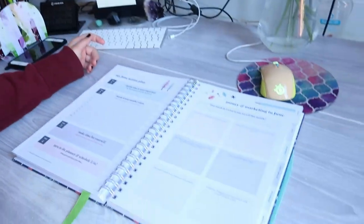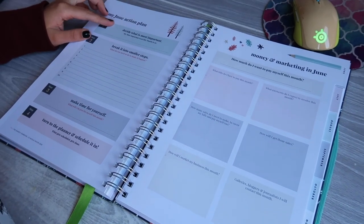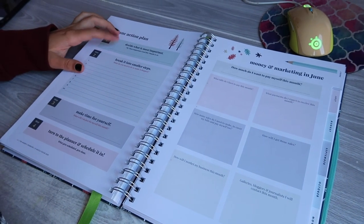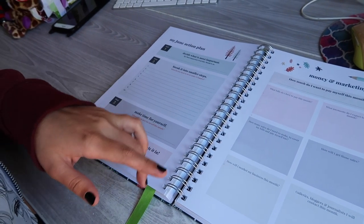So yeah, that is something that I've started doing. And also in this planner, I think I showed it in one of the previous studio vlogs at the beginning of the year, but in case you haven't watched that or you don't want to go back and watch it, what you need to do at the beginning of each month is fill this out. So it has an action plan, so you decide what your goal is for the month. You break it into smaller steps so that you can schedule it in every week.